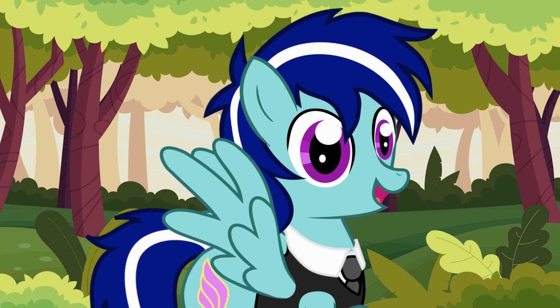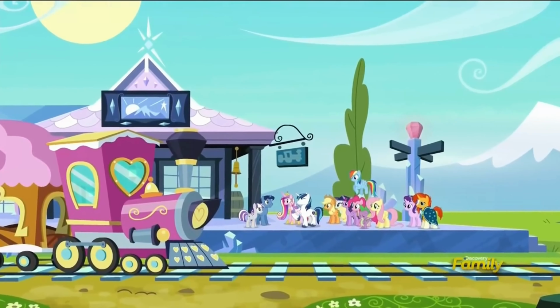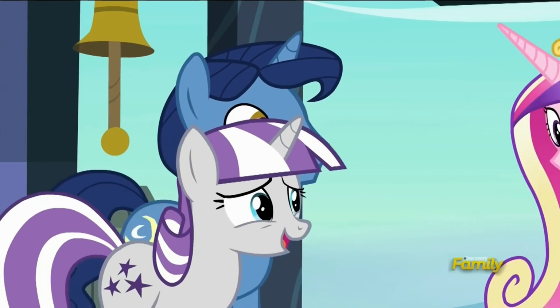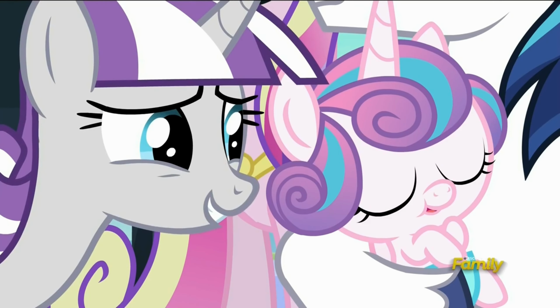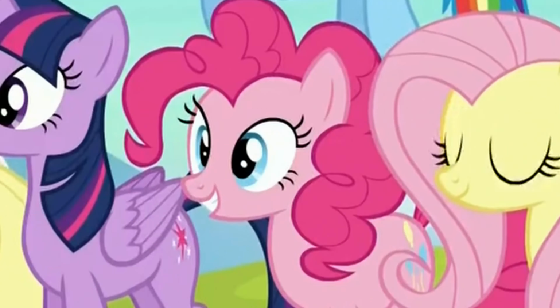Well, the same principle can be applied to cutie marks since most parents in MLP typically have a similar cutie mark to that of their kids, which explains why the cutie marks of relatives typically look alike. I mean, just look at the Apple family or even Twilight's family. But like anything with DNA, there are bound to be mutations, like Pinkie Pie.